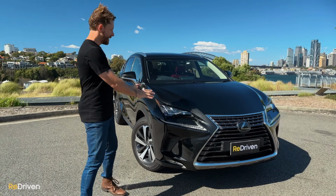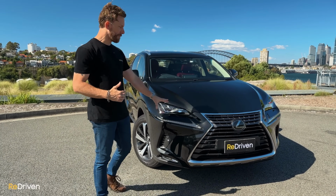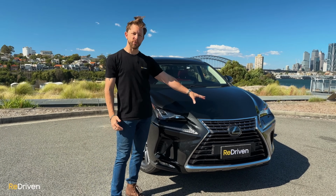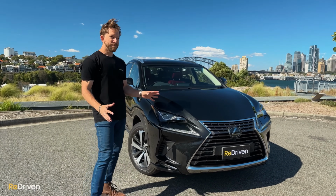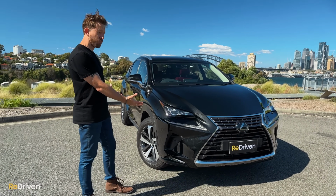Okay, now looks-wise, I feel like this is where Lexus may have lost some of you, because to put it kindly, this is quite polarizing. Even for me, when these first came out, I was not into it. Didn't like the big grille, didn't like everything going on here. But then over time, not only have I become used to it, I actually really like it.